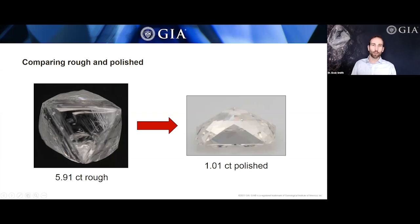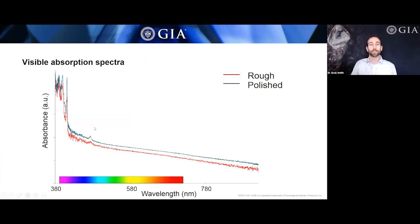So in terms of its color and its size, this makes sense that this could have been cut from this diamond, but the whole idea of the fingerprint and using spectroscopy as part of this allows us to get a little bit more technical and dig into the details.